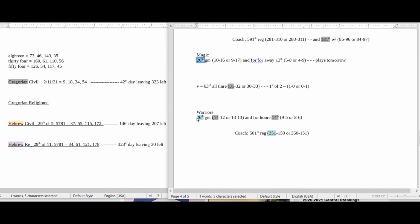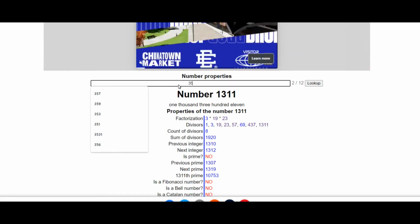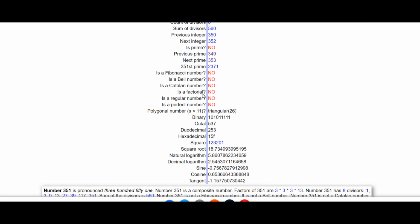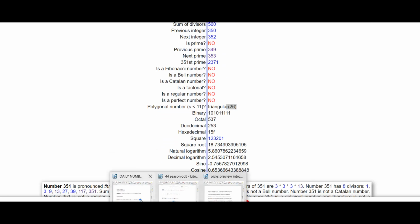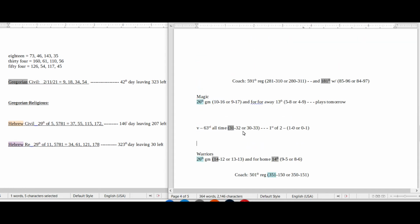It's the Magic's 26th game, Warriors' 26th game. Warriors coach can get his 351st regular season win as a coach for his career. 351. 26 triangular number. For Magic, though, I mean, it's their 13th away game. Oh, I got 2 4s there. It's their 13th away game. Warriors could become 13-13 with the loss. Magic would become 30-33 all-time head-to-head against Warriors with the win.